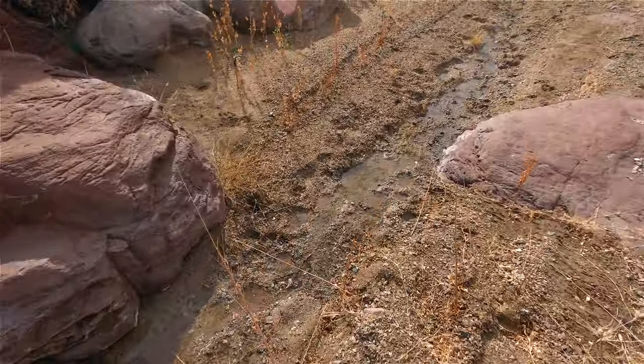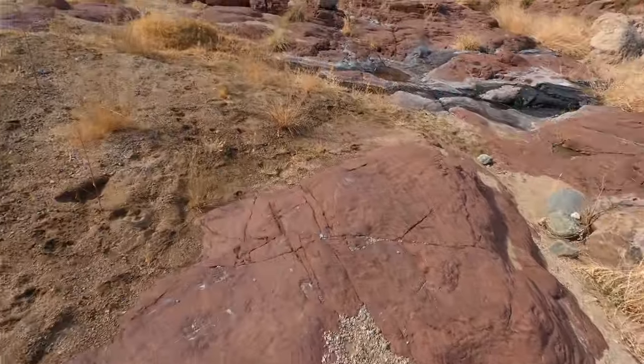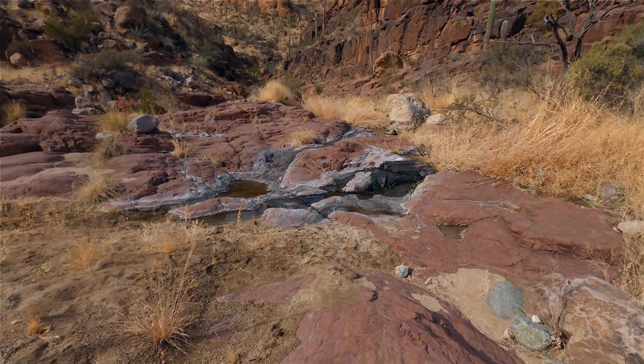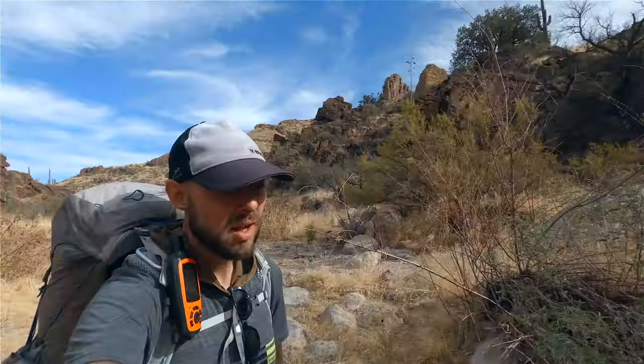Well, I have found some water trickling up some of the side canyons off of Red Tanks. I'm actually off the trail, taking a shortcut to avoid some climbing. I am just walking down the canyon bottom.